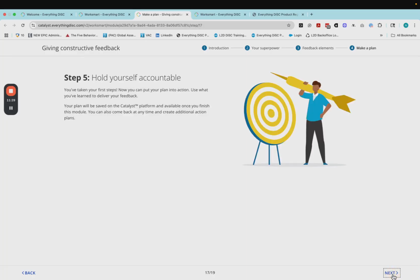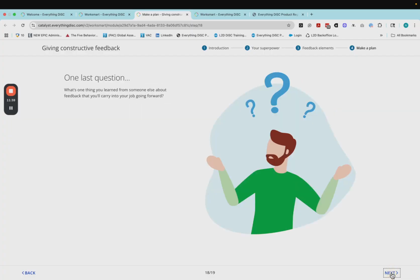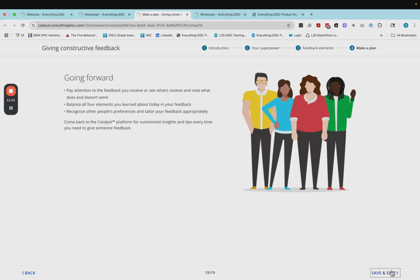Holding yourself accountable. So your plan will be saved to the Catalyst platform and you'll be able to go back to that plan and refer to it moving forward. So when you click on next, this is the final question, a sort of introspection. So what's one thing you've learned from someone else about the feedback that you'll carry into your job going forward? And again, a couple things to think about to wrap everything up.